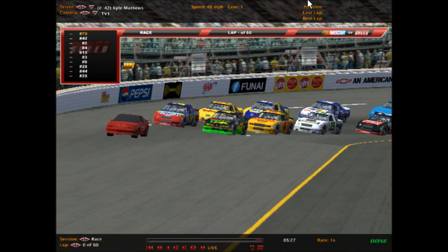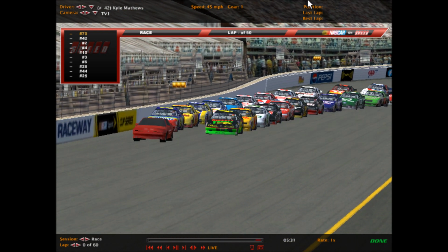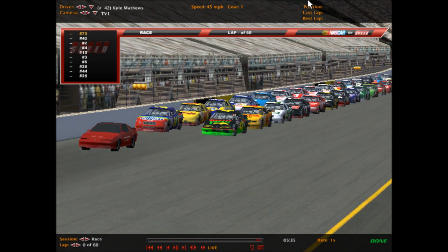So we'll see what happens here. Kyle Matthews started from the pole at Rockingham. He starts from the pole again today here at Richmond. 2 out of 3 in qualifying so far.